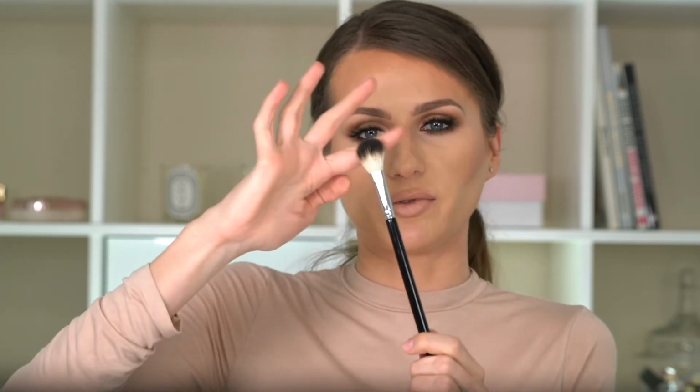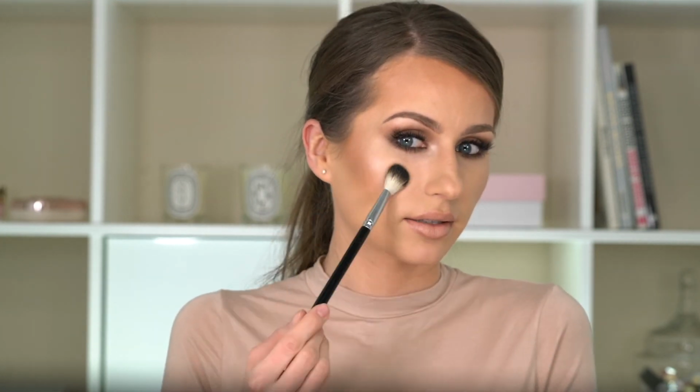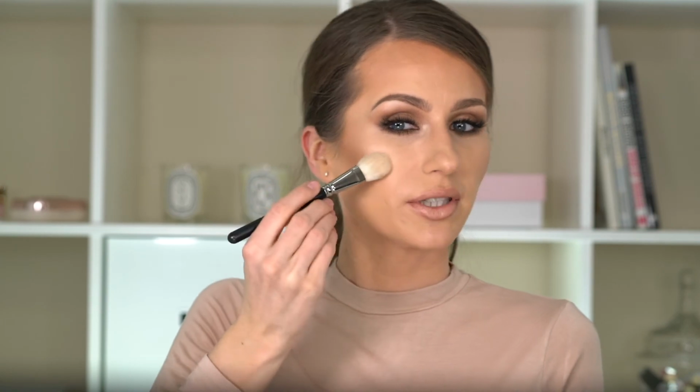So the first one is by Anastasia, and it's a large diffuser brush. It has very soft bristles, and it makes the application of any highlighter very easy. It's very precise, so as you can see, it fits right where it should fit. And I also really like to use this brush to do a nice touch of highlight on the tip of my nose. This is also a cult favorite. You cannot go wrong with it. It's ultra soft, it's super silky, it's very precise as well.